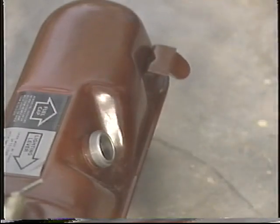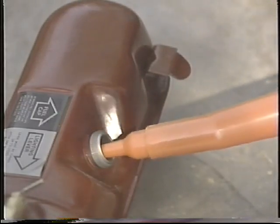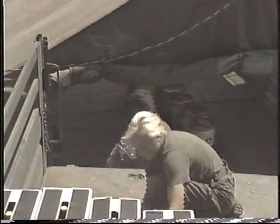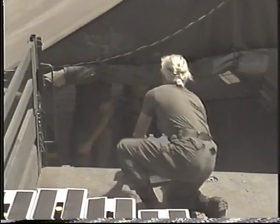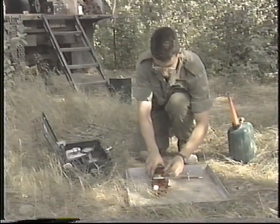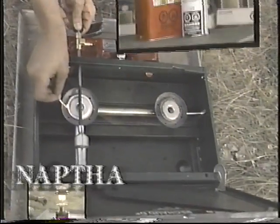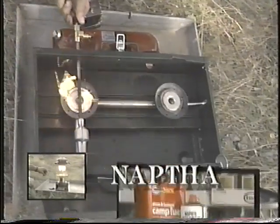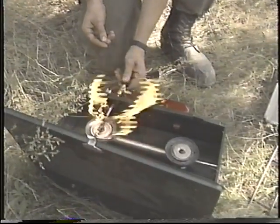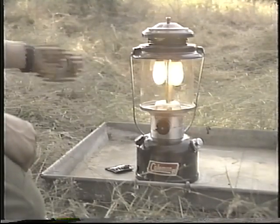Other POL products have been developed in order to operate pieces of equipment that are essential to military operations. As a driver, you may be required to transport such POL. And as a soldier, there will be occasions that you will use it during training. Naphtha is a clear liquid petroleum product that produces a clean blue flame with high heat when burned under pressure. This product is primarily used in portable stoves and lanterns.